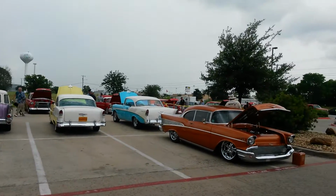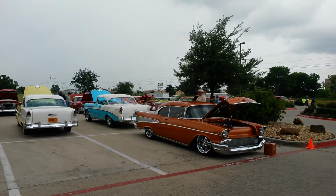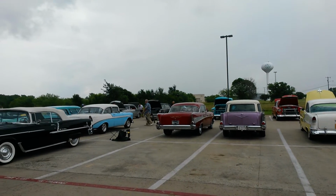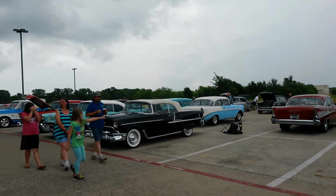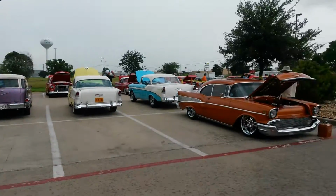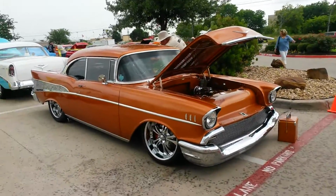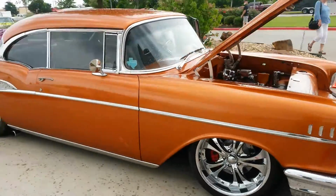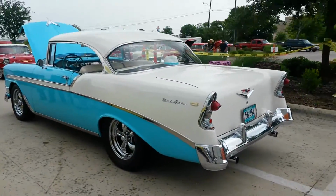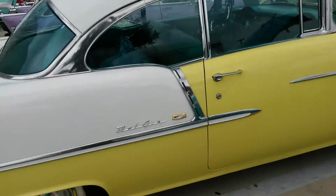Baby, check this out. This is nothing but a Bel Air meet from 55 to 57. They've got Bel Airs, Nomads, two doors, four doors. Oh my goodness, look. I'm gonna show you and take you around to all of them. Look, check this out. Look at that one. And then that one. And then this one. Check it out.